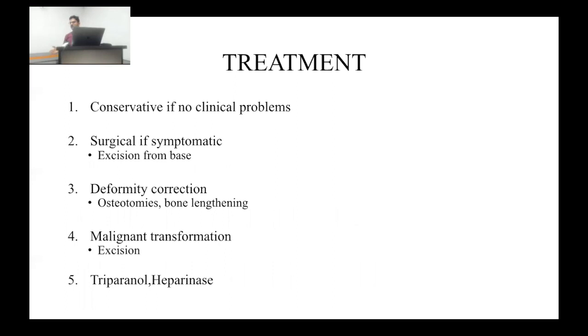As for treatment, if the girl or boy is not complaining of anything, it is actually conservative; you need not do anything. However, if there is a problem, you do surgical excision, which is easy; you just excise from the base. If there are deformities, you do osteotomies and bone lengthening. Malignant transformation, as I said, is common, but it is low grade, never a high grade tumor, so you simply excise the tumor and it helps in resolution. Experimental treatments include tripyranol, an Indian hedgehog inhibitor, and heparinase, but these are all experimental and no basic studies are there for this.